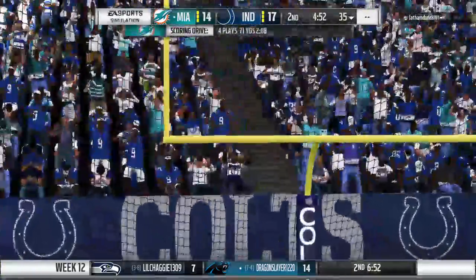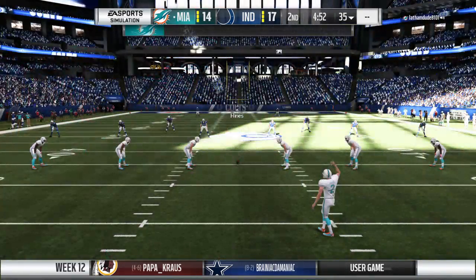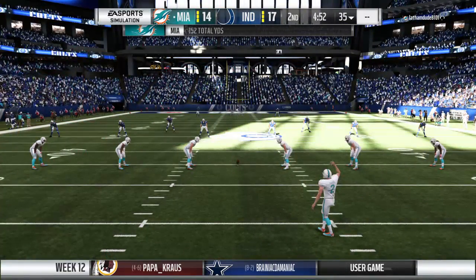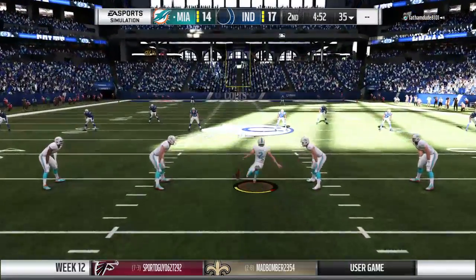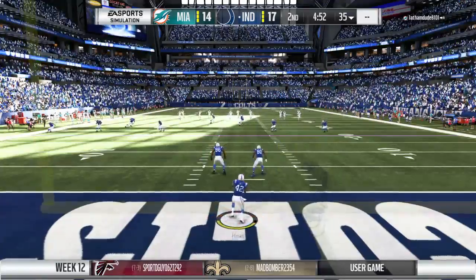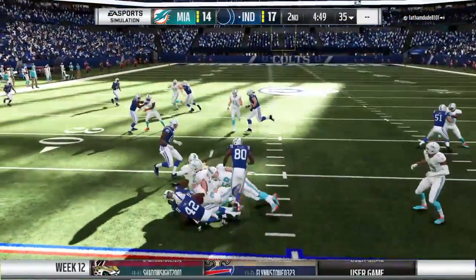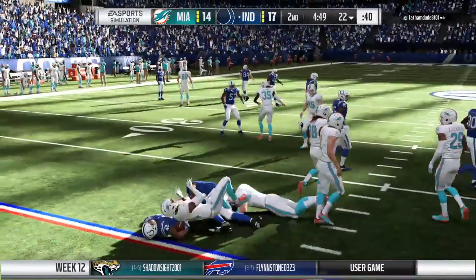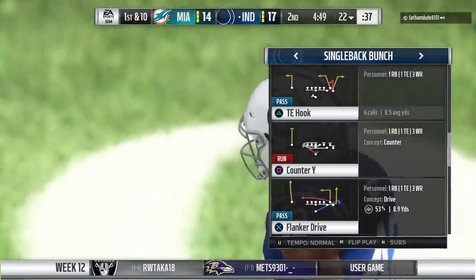Extra point up and good by Sanders. And the lead's down to a field goal at 17-14. So just a 3-point game now as they send this one away. This fielded a few yards into the end zone. And he's up past the 20 to the 22-yard line. And now Indianapolis set to take the field.